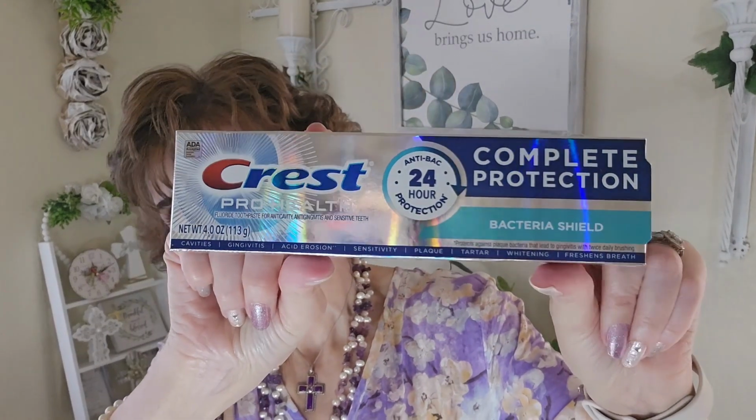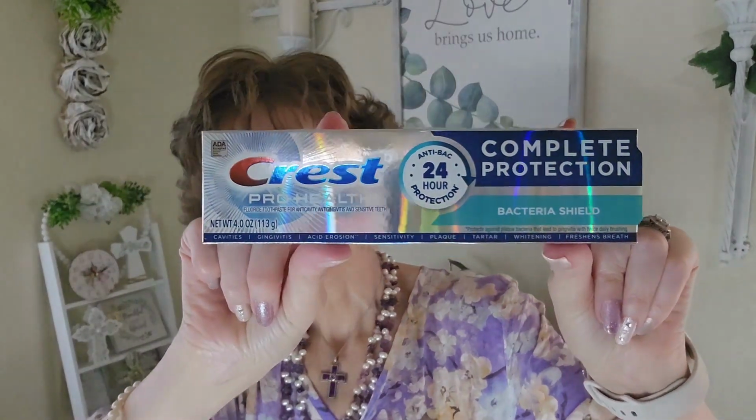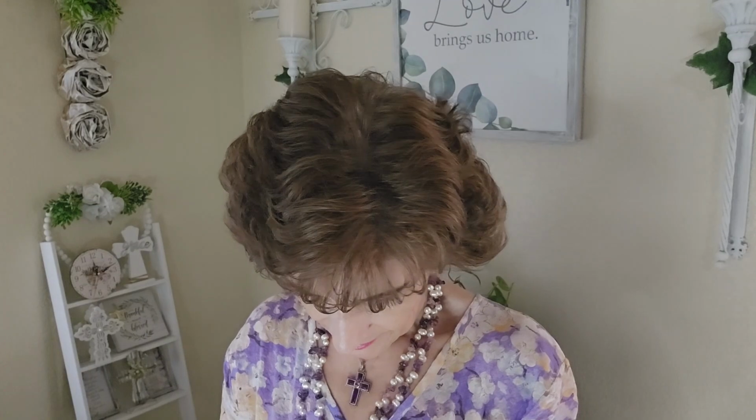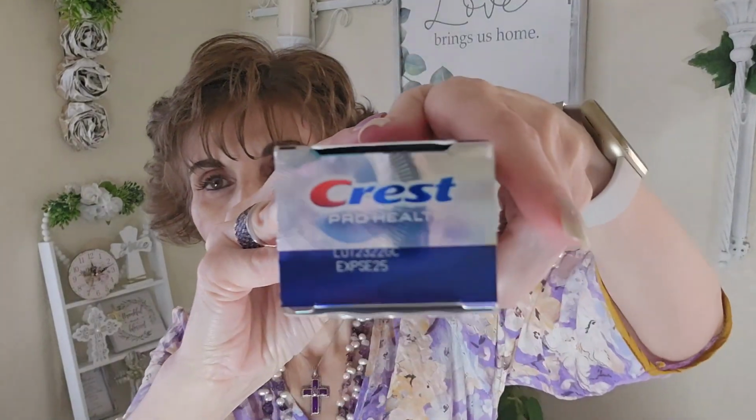Okay, last couple of things. I saw this Crest Pro Health Complete Protection Bacteria Shield. 24-hour protection, 4 ounces. Yo, I'd never seen this at the Dollar Tree before. Maybe I had, but in a smaller size. But this is nice, and it doesn't expire till it looks like September of 25. So I'm going to open this up and see exactly.